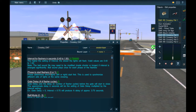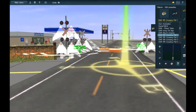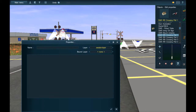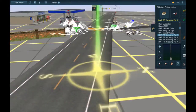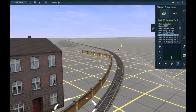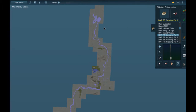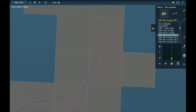Crossings set up properly. So I need these all to flash on the one setting. And this one flashes on. Nope. One flashes on. Okay, seriously. Bring me this one. In the same orientation versus opposite each other. Alright, let's go back down to Maine because Maine is the superior location.